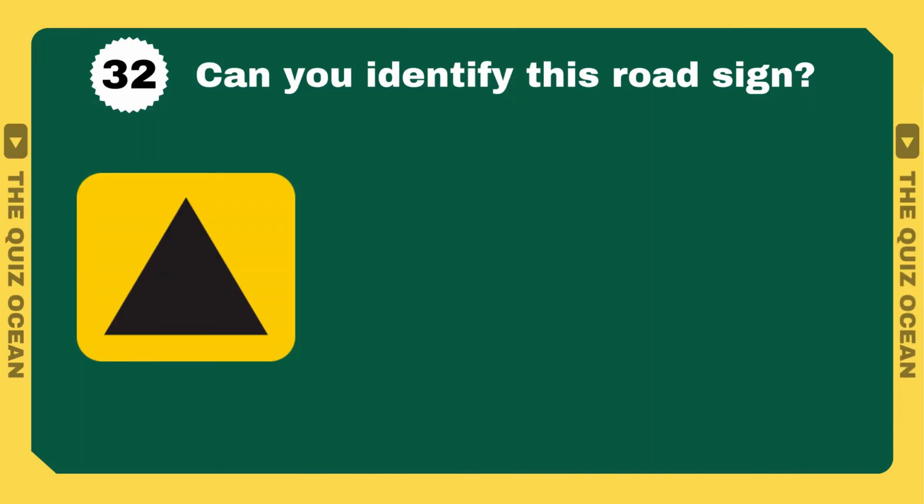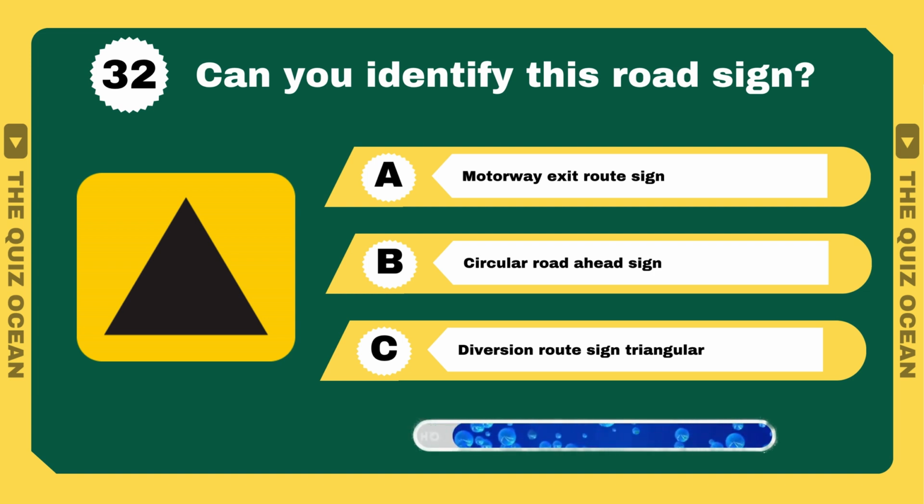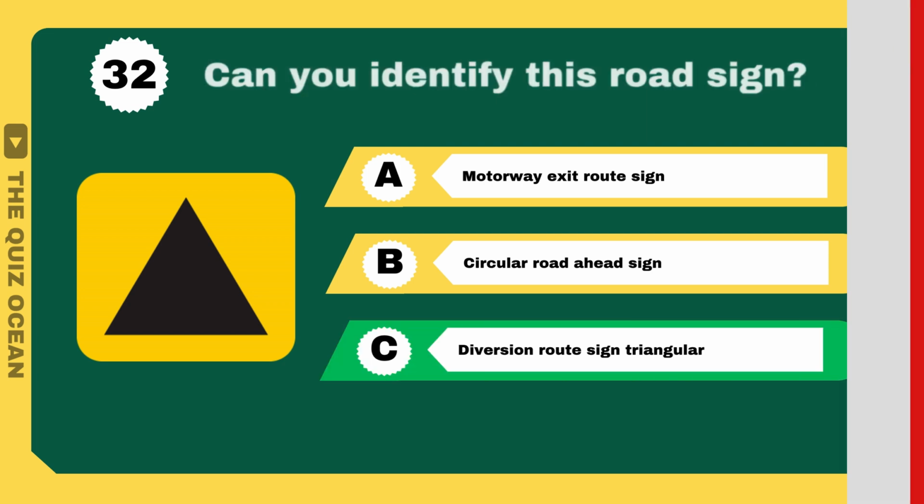Question 32. What detour symbol is indicated here? A. Motorway exit route sign. B. Circular road ahead sign. C. Diversion route sign, triangular. The answer is C. Diversion route sign, triangular.